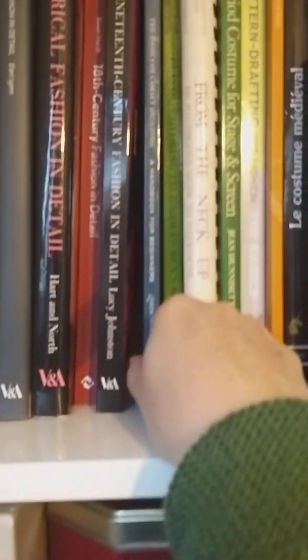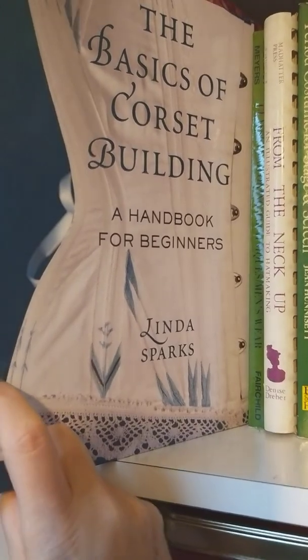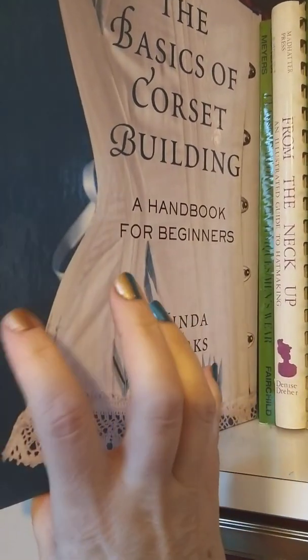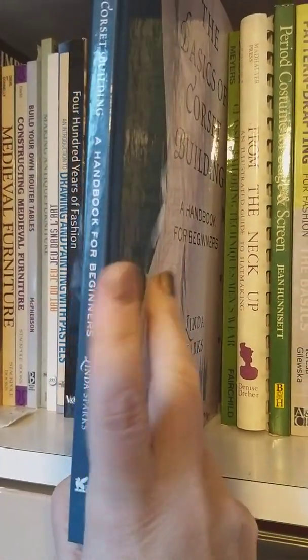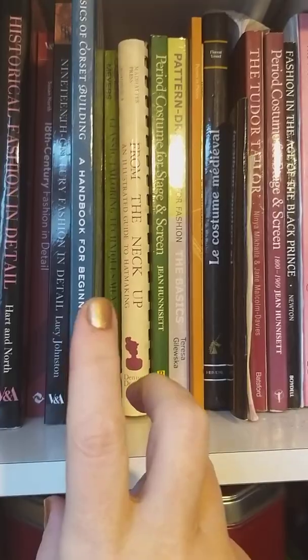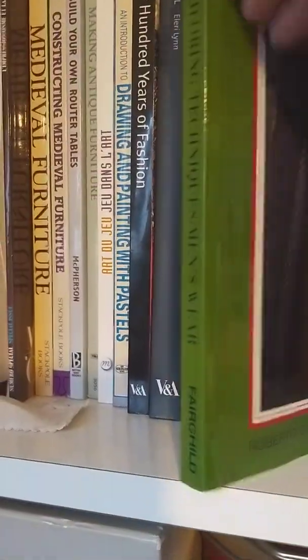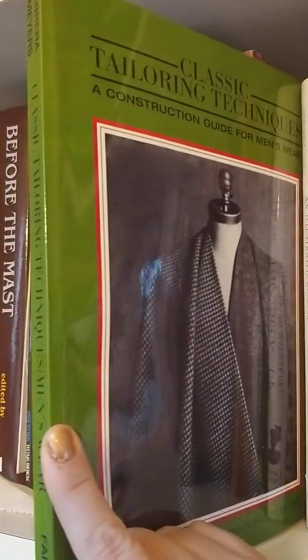All right, now we're getting to some more specifics. So I have things like The Basics of Corset Building by Linda Sparks. This is more for modern, but it's useful for every type of corset making. It's a small book, but it's very, very useful. And if you've never made a corset before, or if you have but you want more things, this is a great book.